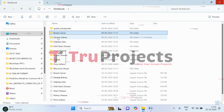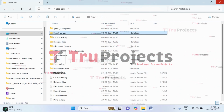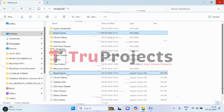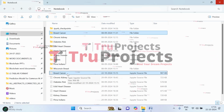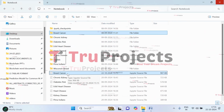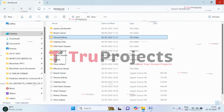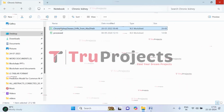For this breast cancer, here we have the notebook file. On this data set, this Jupyter Notebook file has been built. In this, we will be training all the algorithms to predict the breast cancer disease, which is also a chronic disease. Coming to the chronic kidney, let's open it. Let's open this data set.